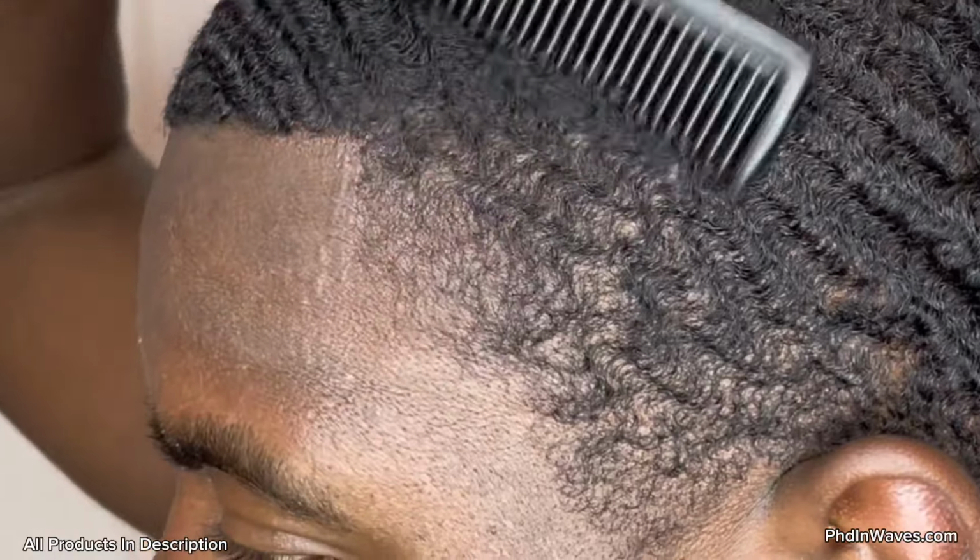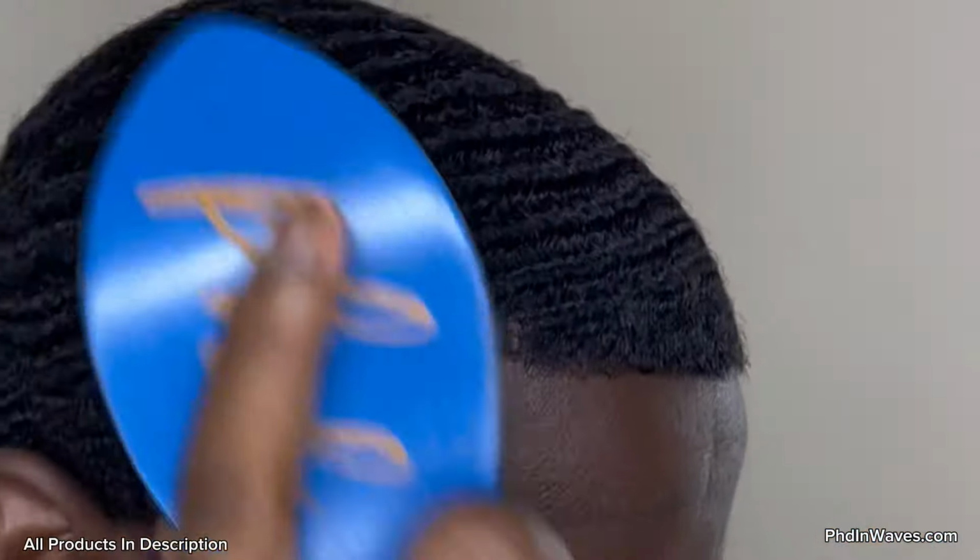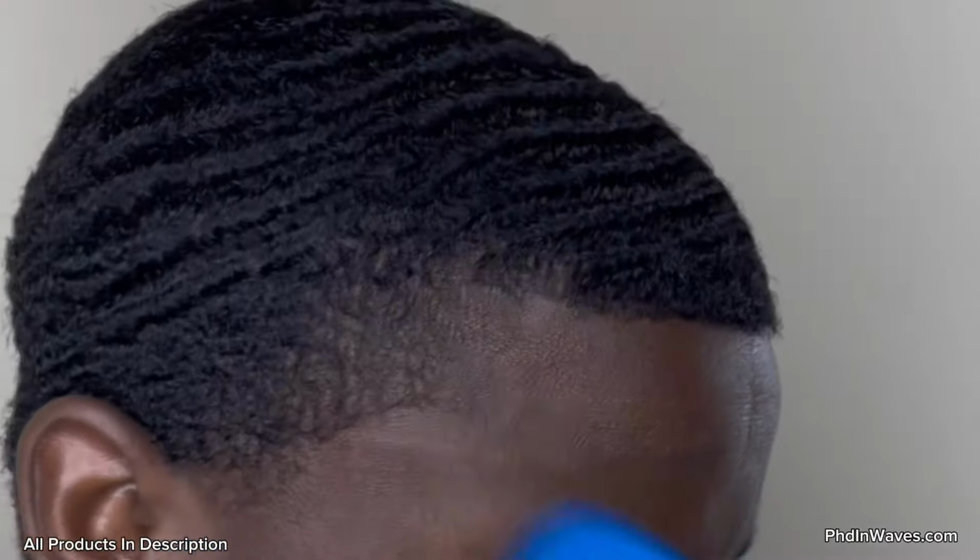Third thing that I did in order to bring back my hairline is I combed this area, and I also brushed this area. It's easy for me because I'm a waver, but being a waver actually helped my hairline come back because through combing and brushing, it helps stimulate this area of my hairline and it helped regrow my hairline.